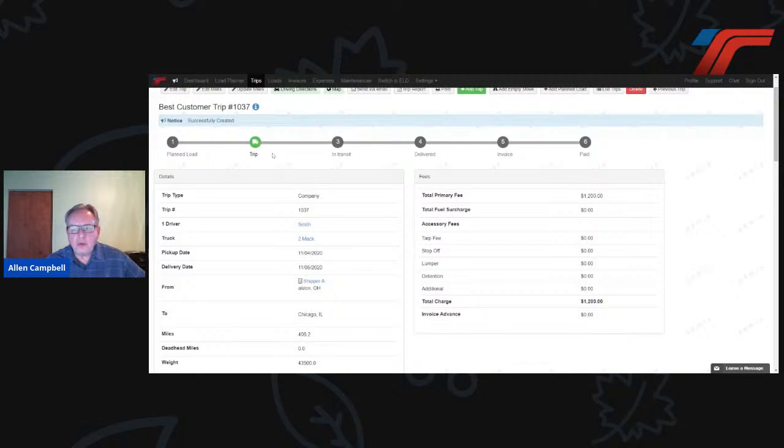You're just entering the load. As soon as you book the load, enter it in the system, then create the trip. And as soon as you create that trip, it'll just show up in his app. It makes life so much easier.